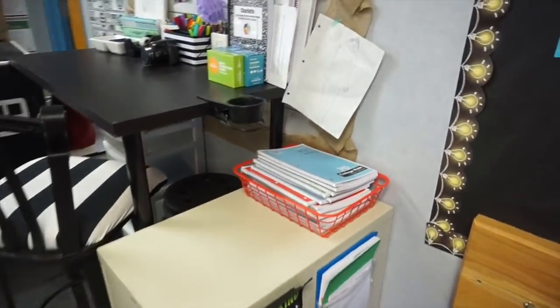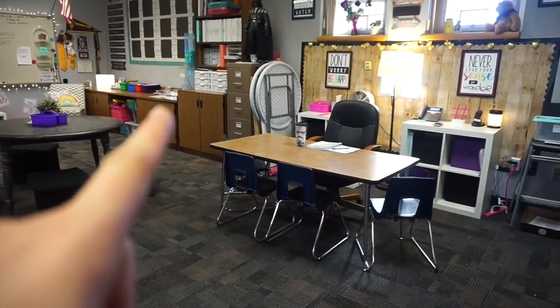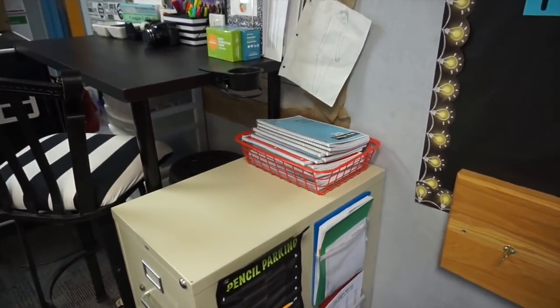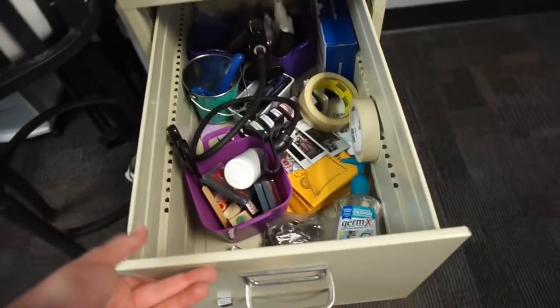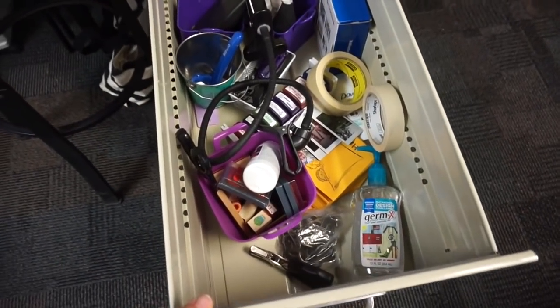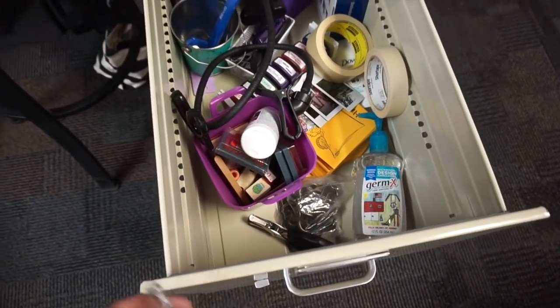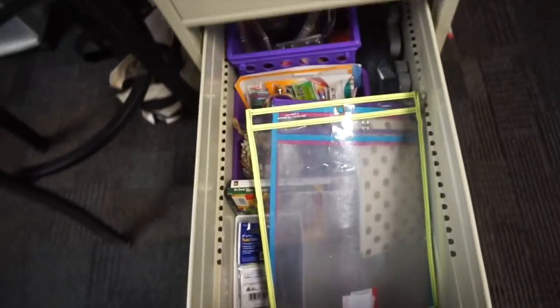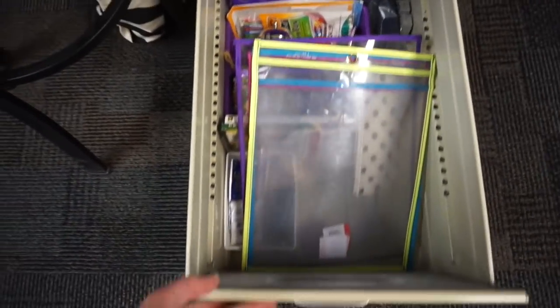Then over here, I have my submission box for notebooks, and I usually have it over there, and I'll show you where it usually goes, but because I am getting ready to look through those, they're over here by my desk. I just have a filing cabinet, and inside are all the things that I would usually need really quickly. I haven't really been in this drawer a lot, so it's just housing all my junk. Same thing with this one, just housing all the little random things that are mine personally.